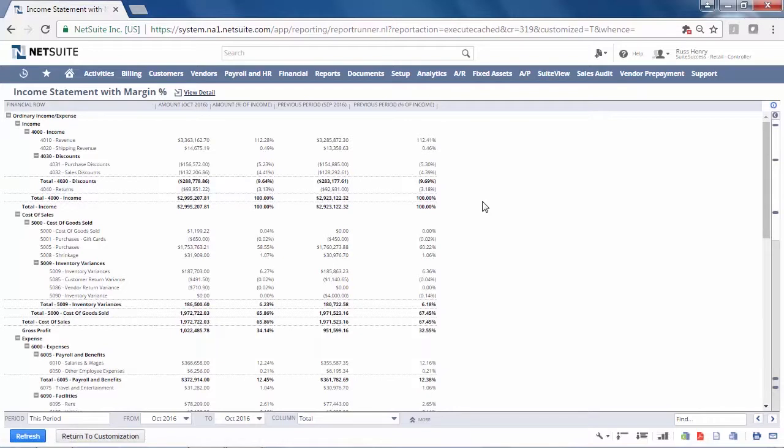So in less than a minute, we were able to configure this report with additional data. Here we can see our previous period column that we just added, as well as the percent of income that was added to the report as well. With appropriate security access, users have the ability to configure their own reports without involving a developer, which can often add hours or days to the process of configuring a new report.